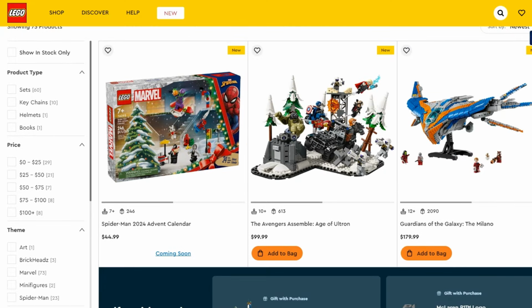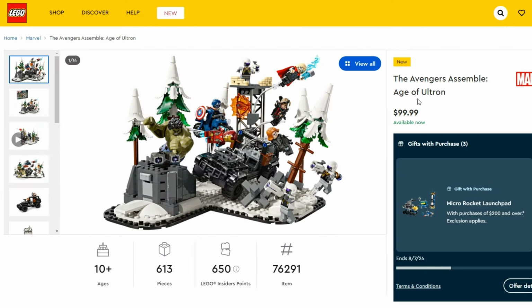But if we look at the Avengers Assemble Age of Ultron set, 100 US dollars, we do get 3 kind of Ultron soldiers there, and we do get the big 5 Avengers, so Hulk, Captain America, Iron Man, Black Widow, Thor, and I suppose if you're going to stick him in there as well, we've got Hawkeye as well.